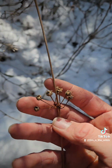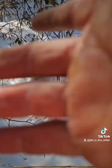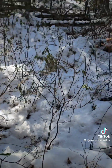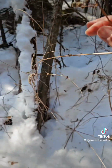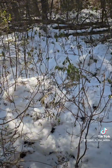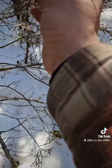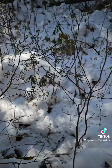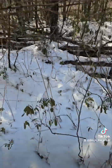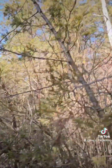Here we have Decodon verticillatus, or swamp loosestrife, even though it's not a loosestrife. These have purple flowers in June and July. And then it's just kind of this arching, branchy, herbaceous perennial. They like these swamps and boggy areas, so the entire floor is likely covered with them. We have a small Chamaecyparis, Atlantic white cedar, Kalmia latifolia. Look how beautiful that one is. We have blueberries, like this one here.